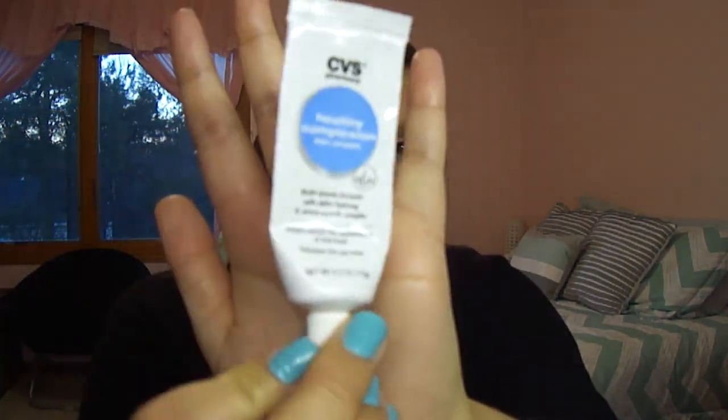And then still my CVS brand eye cream. As you guys can see, it's pretty much gone. So that might be gone soon, which will be nice because I've had it for a long time. Alright, so on to primer.